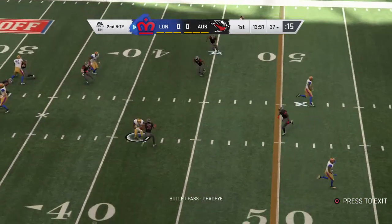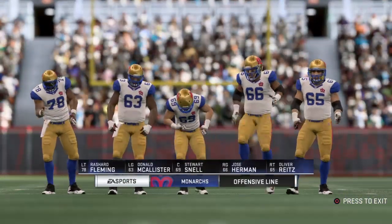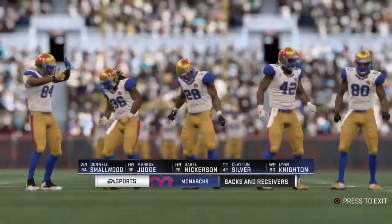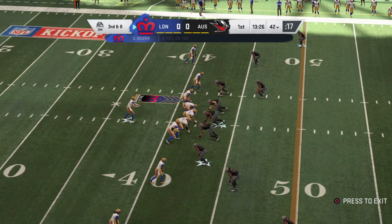Ebner looking to throw over the middle. That's complete to his tight end, number 42, Clayton Silver. And now let's take a look at the Monarchs offense. Here's a guy to highlight on the offensive line. Actually, here's the guy to highlight. Donnell Smallwood, number 84, who has superstar X-Factor ability.